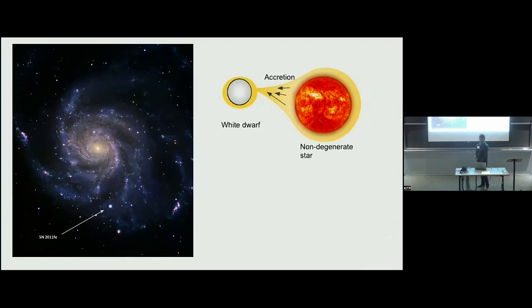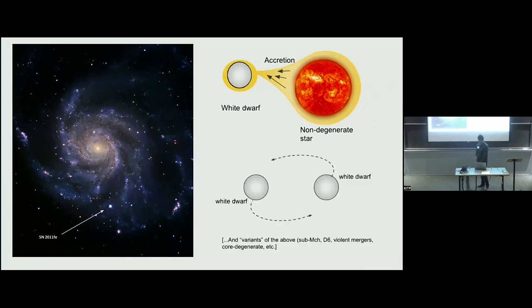could be a main sequence, could be red giant, could be a helium star. Or it could be in one of these double white dwarf systems where these two are in an orbit, they come closer as they emit gravitational waves, and then something happens, and then the type 1A happens.